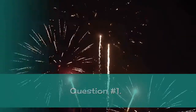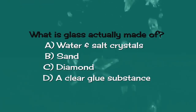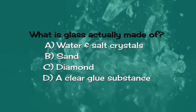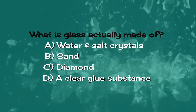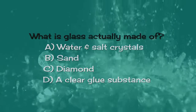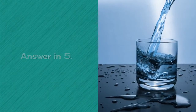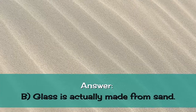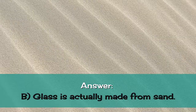Question number 1. What is glass actually made of? A. Water and salt crystals. B. Sand. C. Diamond. D. A clear glue substance. Answer in 5, 4, 3, 2, 1. Answer B. Glass is actually made from sand.